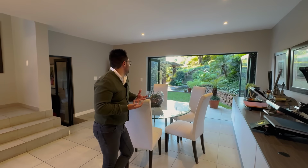This is the entrance. You can see when your guests arrive. You can see who has just arrived home. But this entrance, 10 out of 10 in my book. Not many entrances have mastered this. Normally entrances like they're cool, but this entrance is in a league of its own.